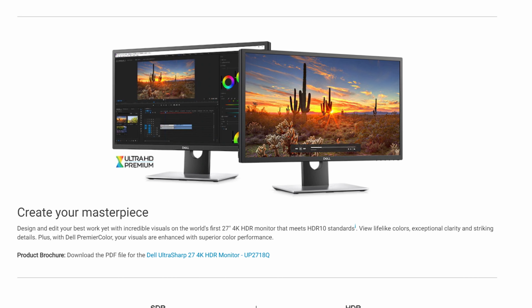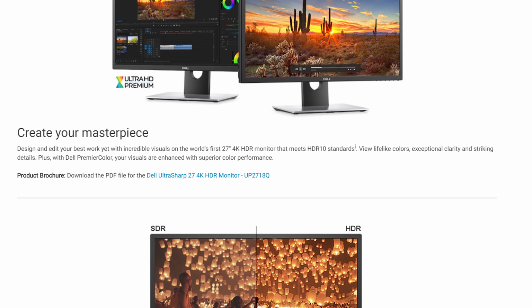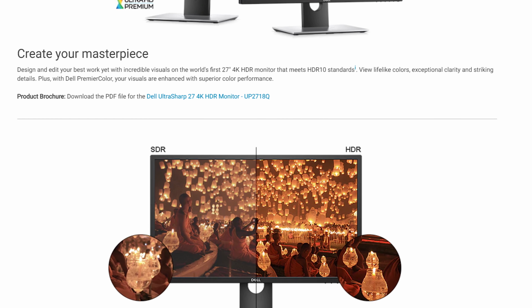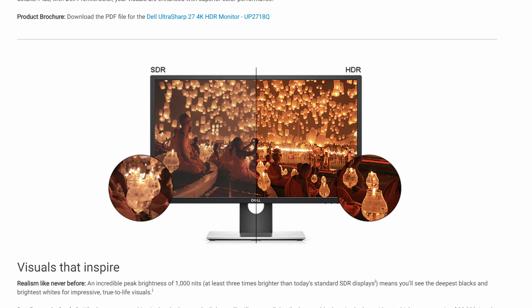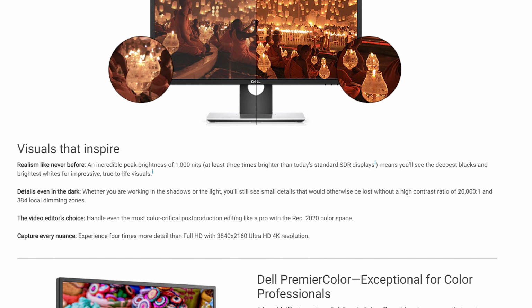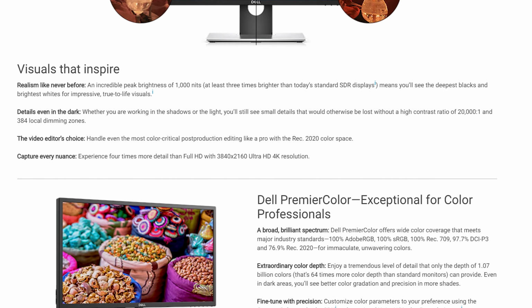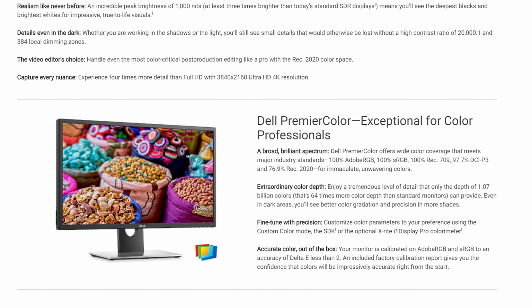It's a 27-inch 4K IPS display with true 10-bit color support, not 8-bit plus FRC. It supports 100% coverage of both sRGB and Adobe RGB gamuts, plus 97.7% coverage of DCI-P3, which places it among the best monitors for gamut coverage. And because it's part of Dell's Premier color line, it's factory calibrated to a delta E of less than 2.0, and it supports custom color profiles you can create yourself.